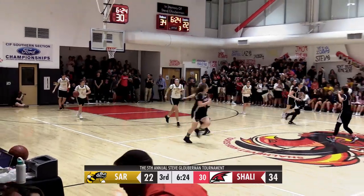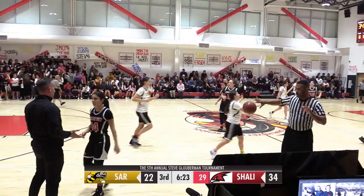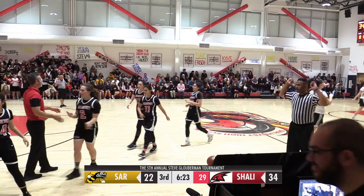What a shot by Hila Lazary, junior on the Shalhevet Firehawks. The Shalhevet crowd is pumped to see what they're seeing, and the SAR Sting not happy at all. From a 6-point deficit to a 12-point deficit. Already we had one and one by Kiku and a 3-pointer by Hila Lazary. Not what you want to be doing if you're the SAR Sting and you want to get back into this game. Still a lot of game to play. Only six and a half minutes into the third quarter, and you still have another quarter to go after this.